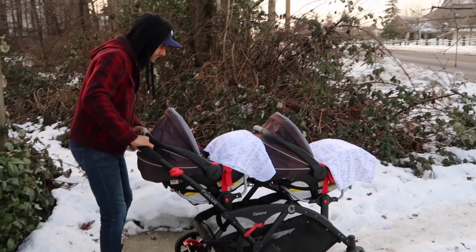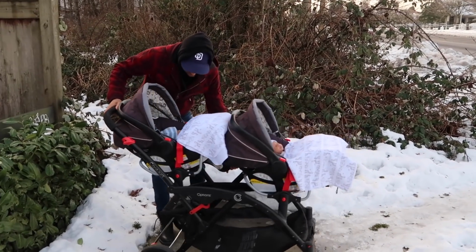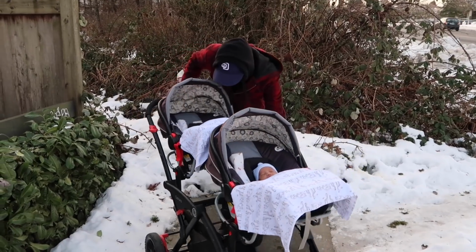Yeah, and it was decent, but it was bulky. It was heavy, and it was tough to steer, and it wasn't the best stroller. It wasn't the worst stroller. Although, to be honest, we didn't know that it was like that until we got our new one. I did have a tough time steering it because it felt long and tough to steer.